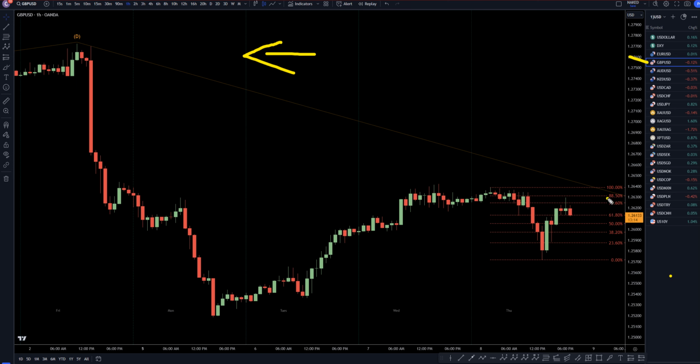So we are sitting at the 78%, a very crucial area for us, because if this is a correction to the last move down, then this will have to make a bearish engulfing move at this level. If you do see that bearish engulfing move take out the structure of these last few candles, then I would definitely take that as a short, because that should be the end of a correction, and it most likely would continue the downtrend at that point.